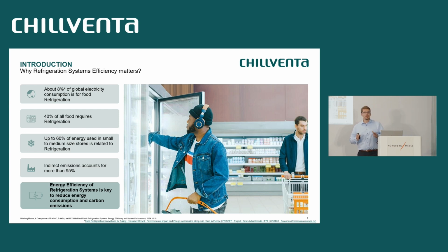Just to give you a little outlook, when I'm talking about small to medium-size supermarket stores, I'm talking about sales areas of up to, let's say, 1,500 to 2,000 square meters. The overall system emissions account for direct and indirect emissions, and about 95 out of 100 are related to indirect emissions.